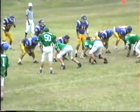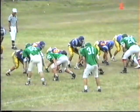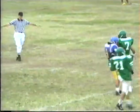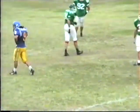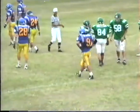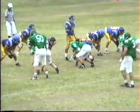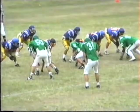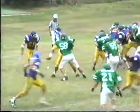Second down and five. A quick pass to Michael Wallace over the top and he couldn't get a hold of it. Incomplete. 3rd and 5 on the 15 yard line. Puts it up the middle. Oh, Lennon Wells rolling left. Let's see if he gets the outside, number 92. Oh, he's not going to catch him.